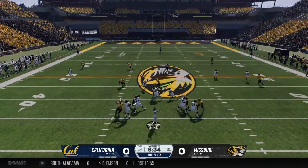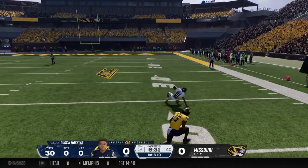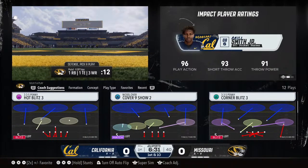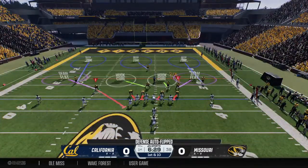Back to pass, it's Mack. Fires to the right. Wide open downfield. Plenty of room on that play, and they make their way to the 36. The Golden Bears have it with a 1st and 10.